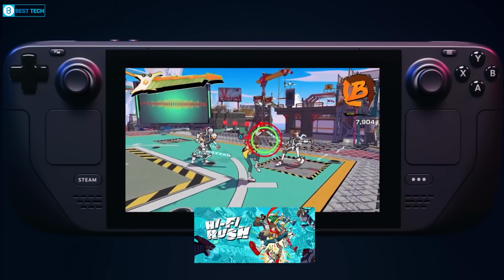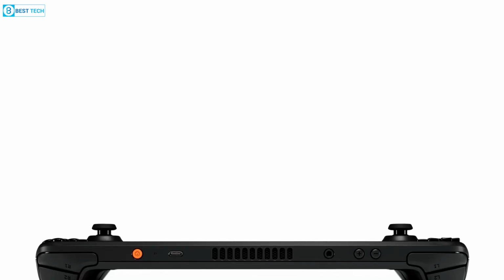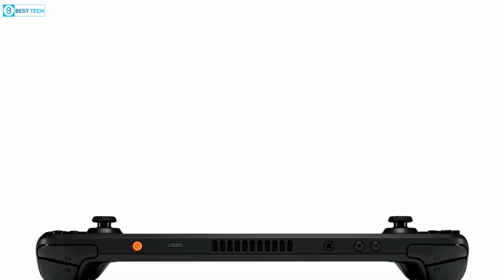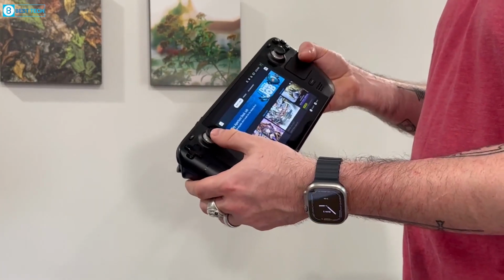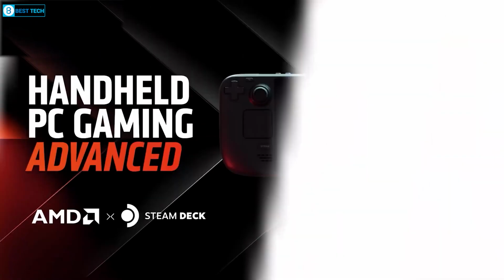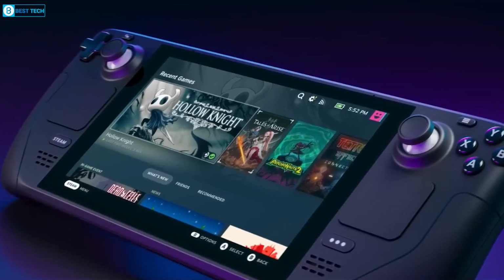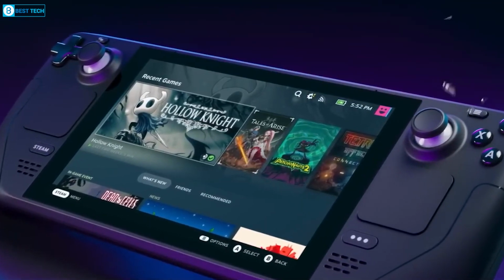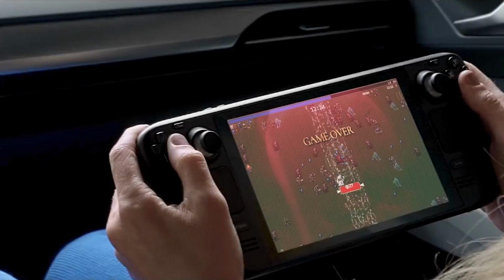In terms of design, weight reduction and comfort will be important. Expect further enhancements to ergonomics and balance. Valve may also add new color options. Of course, full backward compatibility with all existing Steam Deck titles and accessories will be critical. But the Steam Deck 2 could usher in a new generation of handheld PC gaming powered by next-gen hardware. With the Steam Deck proving very successful, Valve has plenty of motivation to keep innovating with superior successors. We may get a first glimpse of what the future holds as soon as 2024.